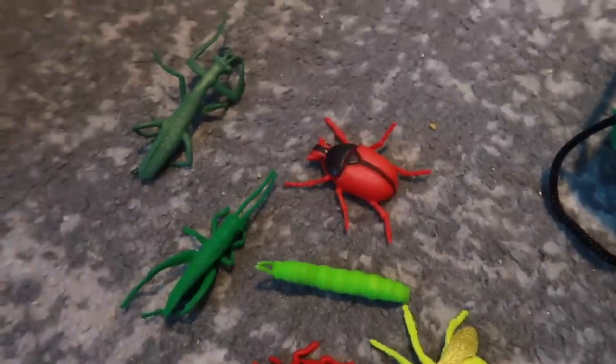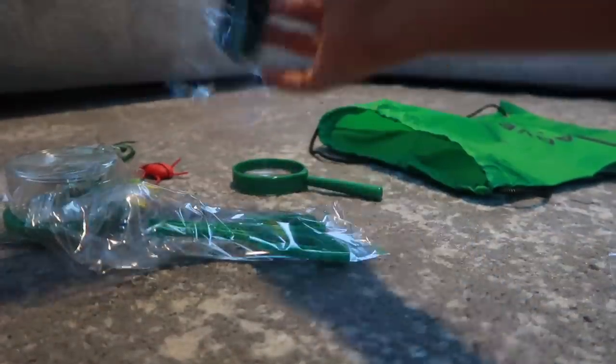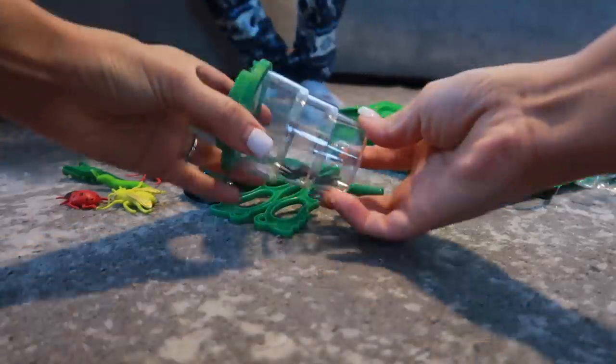Here are the bugs. Let's get some bugs. There you go. Look at this.